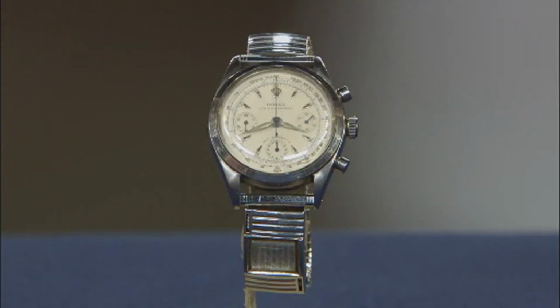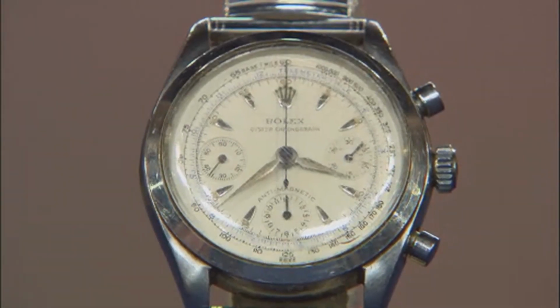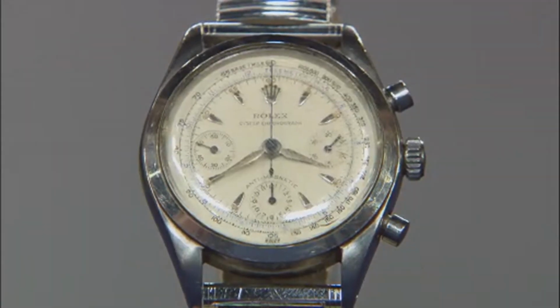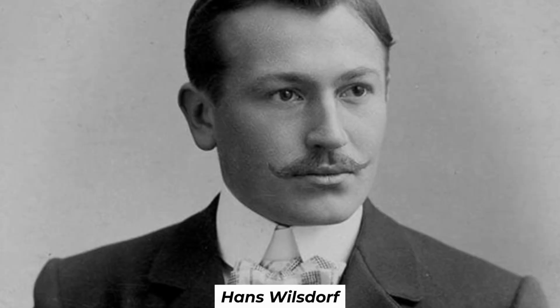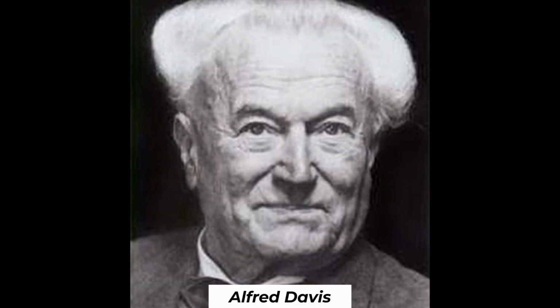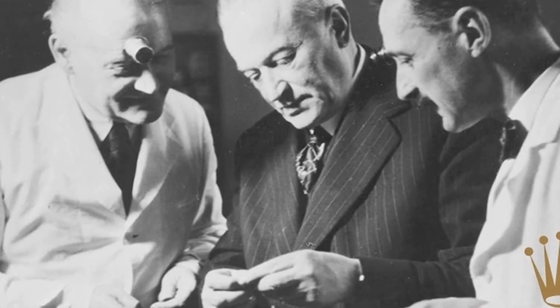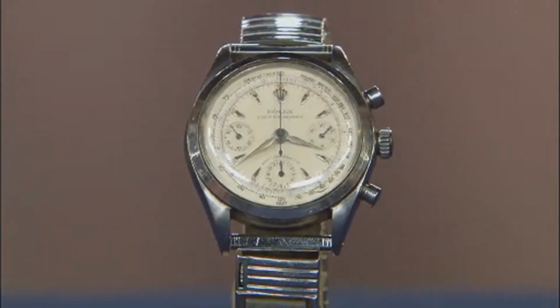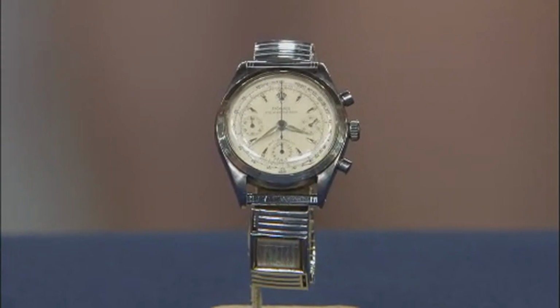This exceptional wristwatch was gifted to the guest by his grandfather, making it a cherished family heirloom. Notably, this timepiece was manufactured by the iconic Rolex, a Swiss watch brand renowned for its innovation, precision, and timeless designs. Rolex was founded in 1905 by Hans Wilsdorf and Alfred Davis in London, and the company has a reputation as a leader in luxury watchmaking. This particular Rolex is an anti-magnetic chronograph, reference 6234, produced in 1954.